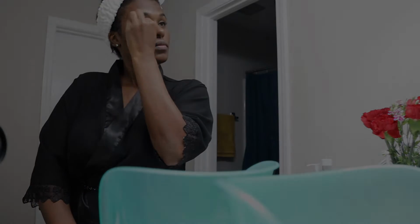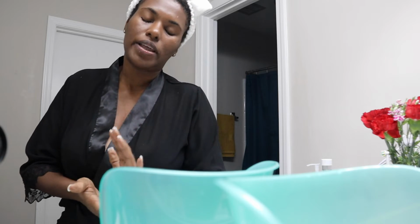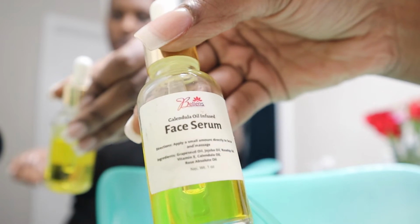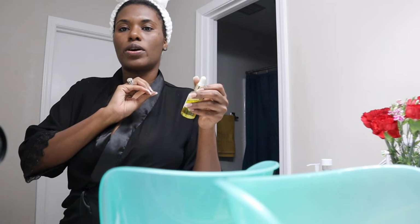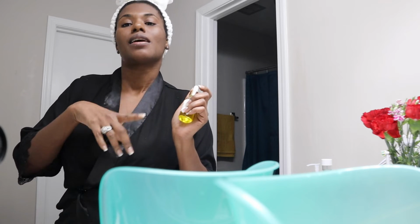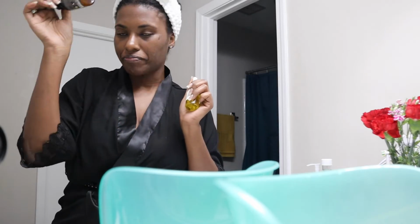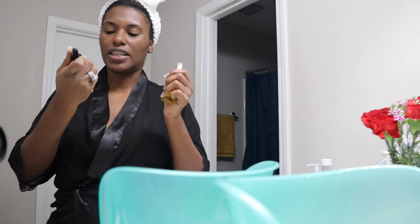After I do my toner, I go in with a face serum that is from Bellens Soap as well. Now this face serum is made with the 5 key ingredients that you need for your skin. So if you Google what essential oils you need for your skin to help your skin be moisturized, it's in this bottle. The only thing that's not in this bottle that I have added in is hyaluronic acid. That's it. But you don't have to use this, but I use it because I just like the combination.